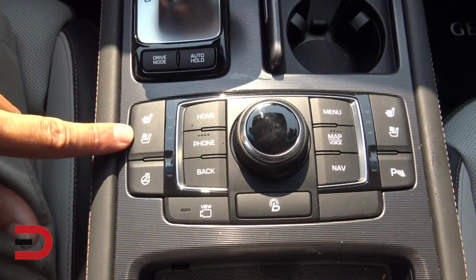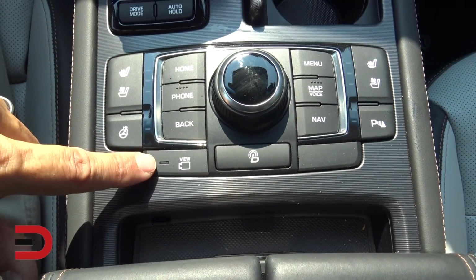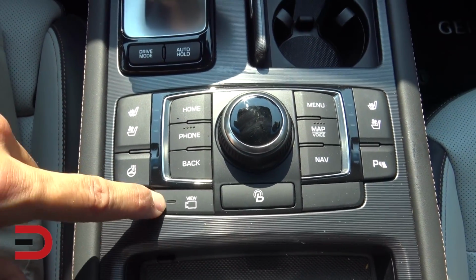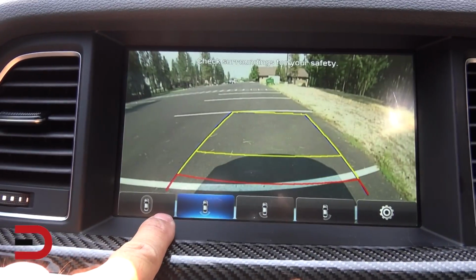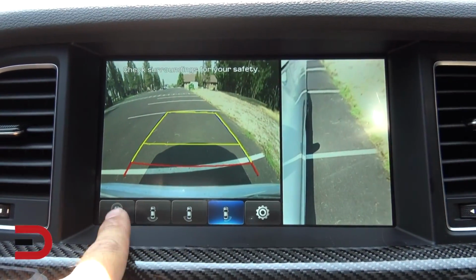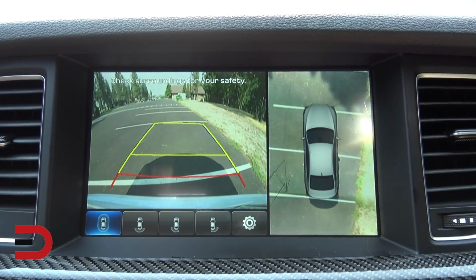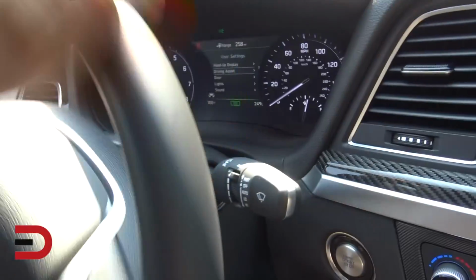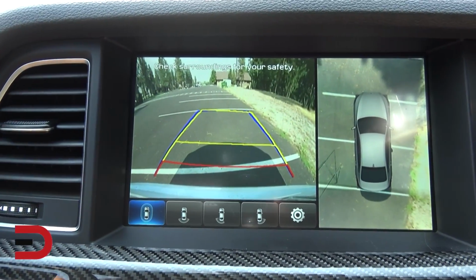Got heated and cooled, or heated and ventilated seats, heated steering wheel. This backup camera, this is actually the backup camera and surround camera. So I can put it in reverse, or I'll press this button now. When I do, check this out. Different angles that you can go. So this one's straight back, to the left, to the right, or surround 360. So you can see where you are when you're backing up, and these lane lines turn when you turn the steering wheel. That yellow turns there, kind of directional for getting in and out.